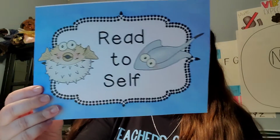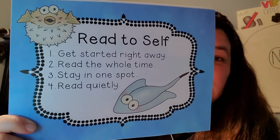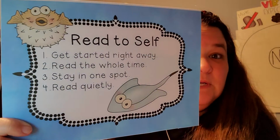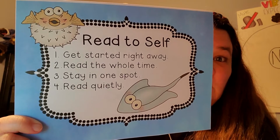Actually, this will be under ELA, but it's going to be about our rotations and different parts of balanced literacy. So, we've been talking about read to self. We know when we are doing read to self that you will get started right away. You will read the whole time. You will stay in one spot and you will read quietly. That means you need to try your best to read with your eyes, not your mouth.